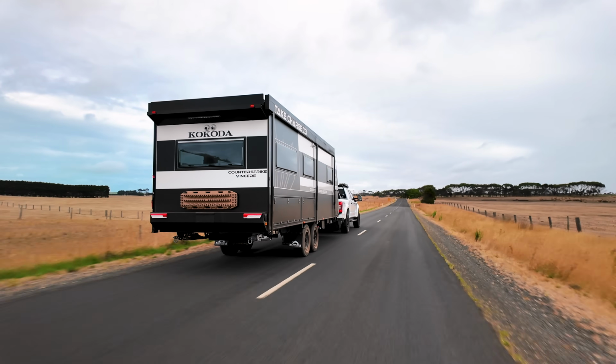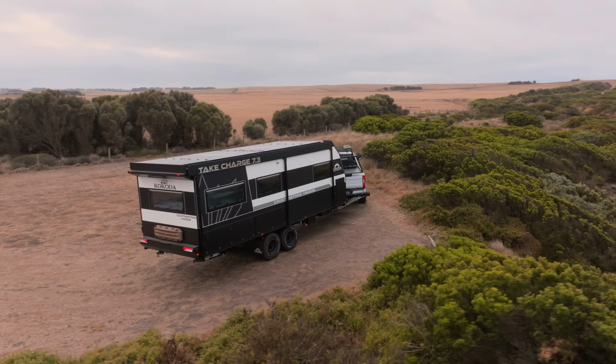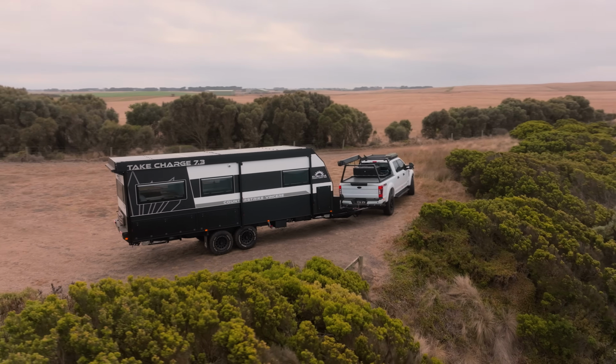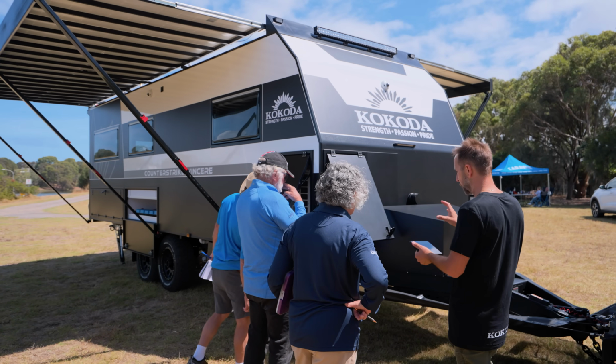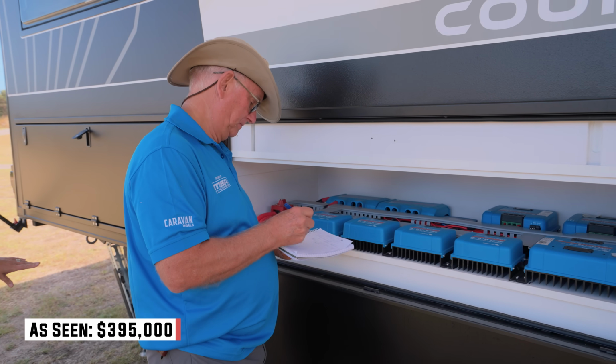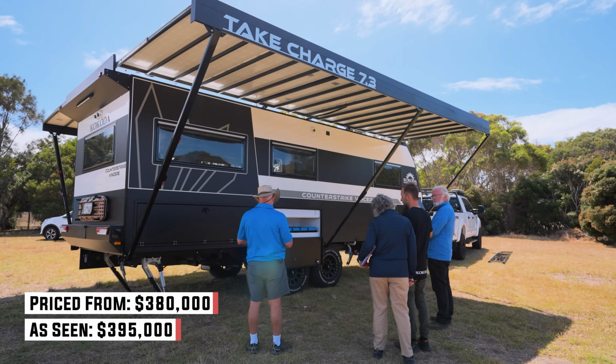Alison, value for money. This is the first caravan we've seen nudging $400,000. Is it justified? It's the rhetorical question, isn't it? Trevor makes no apologies for the fact that this is the most expensive caravan ever built in Australia. As we saw it, with that 30 kilowatts of power, it's $395,000. If you choose a little bit less power, it's $380,000.